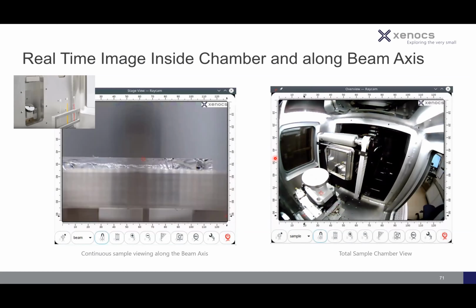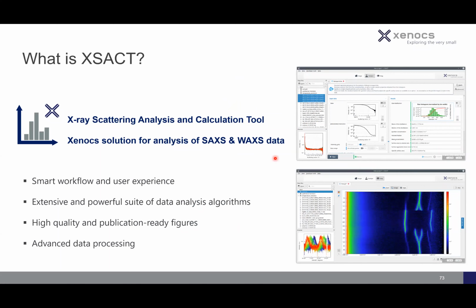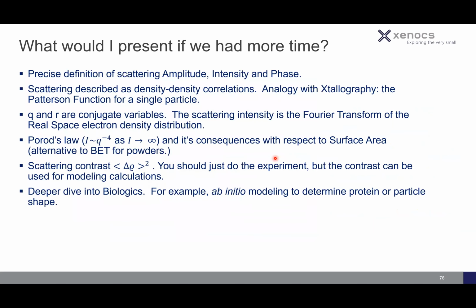We have real-time imaging of the sample in the beam, so you can do a quick alignment just visually. And then we have a software suite, which I also believe you have, and Brian, you can verify whether you have this or not. But this has the form factor fitting, particle sizing, etc. And it's comparable to SasView if you've used that already. And it's an ongoing development.